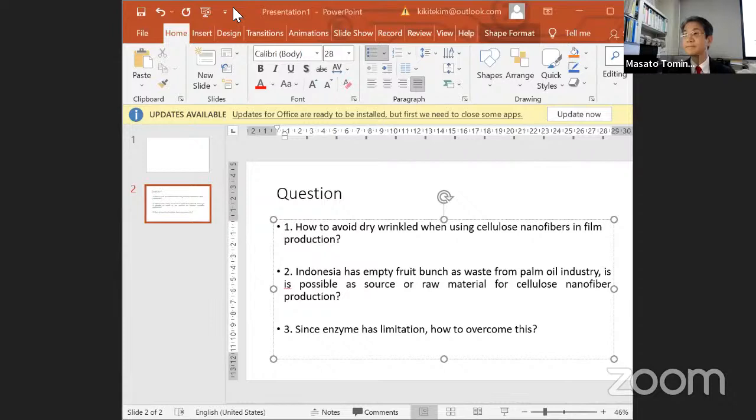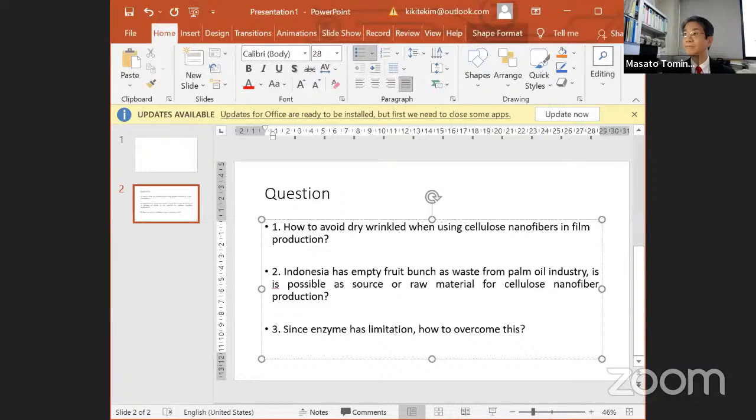Okay, we move to another question, Professor. These two questions I already discussed with you. We move to the third question. This one is a follow-up question. Since you explained that enzyme has a limitation, how do you overcome or solve this limitation?